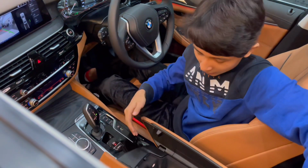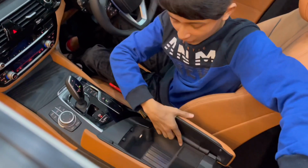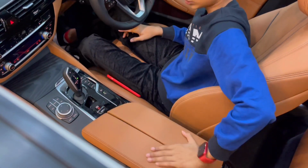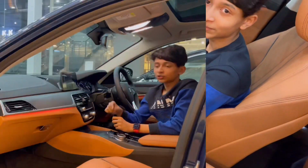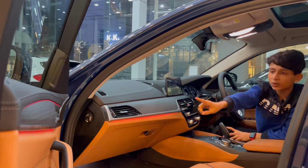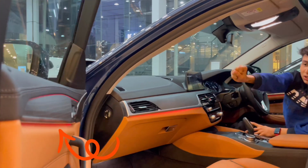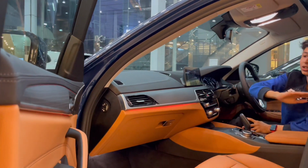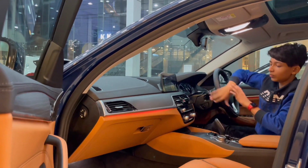If you open this, you have a little storage over here with a light and a USB-C type. Close this. This is fully soft touch material. So guys, I just noticed this cool feature. The car is turned on, that's why the ambient lighting is flashing that the door is open. If you close the door, it goes away. There you go, we're done with the interior.